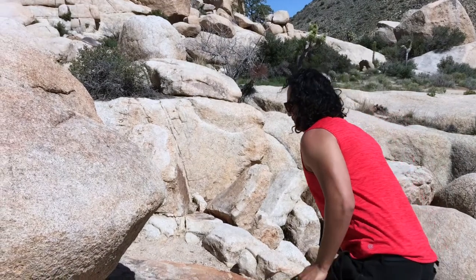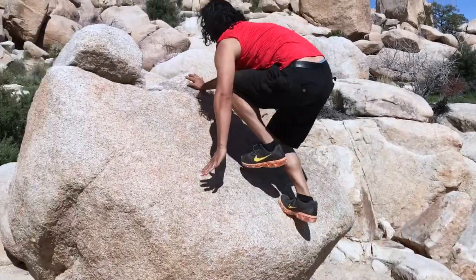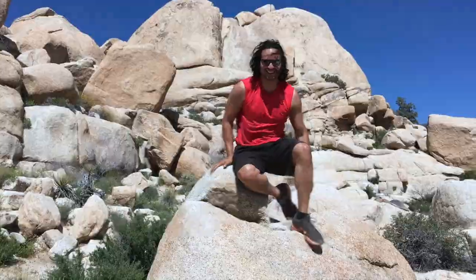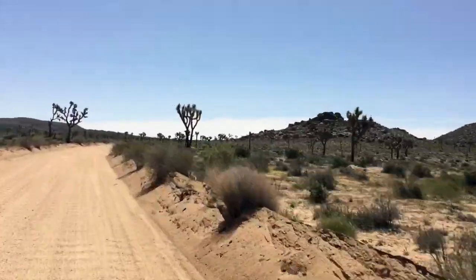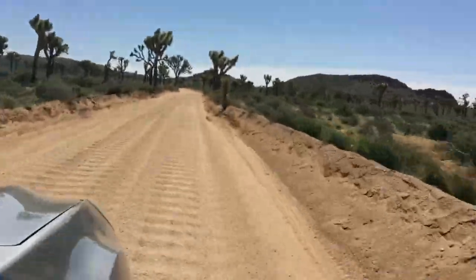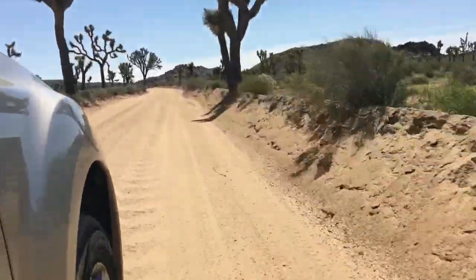So now I'm gonna climb the biggest rock I've ever climbed in my whole life. We also went on an off-road that any vehicle can do, but it definitely is a lot of fun to do in a Subaru Outback.